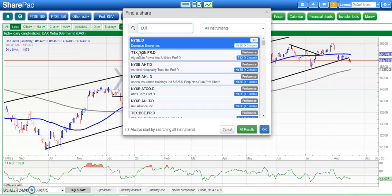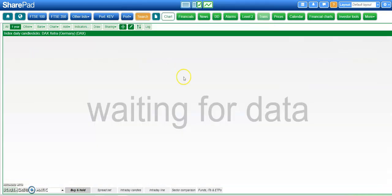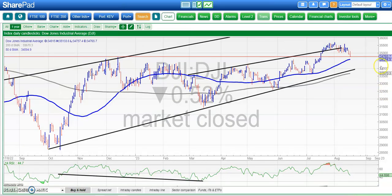On to the Dow, and here it's obviously looking a little bit better, or was looking a bit better than the FTSE and the DAX, but the fears that 35,000 would give way and we'd head back towards the 50-day line look as though they're going to come to pass. So 34,600 at the 50-day line.